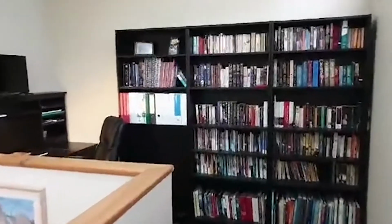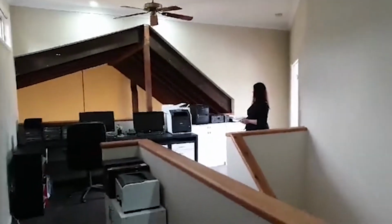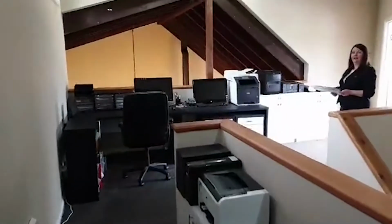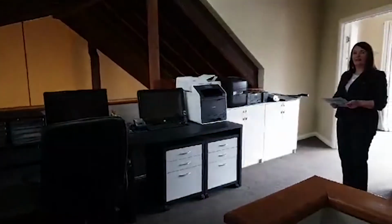So this area, you've got a little bit of a library and a second desk area there. If I spin around here, you're going to see it's a real open, almost a bit of a gantry level area where you can walk and split your office space. So this is a terrific setup for working at home. Now more than ever, that's been put to good use.